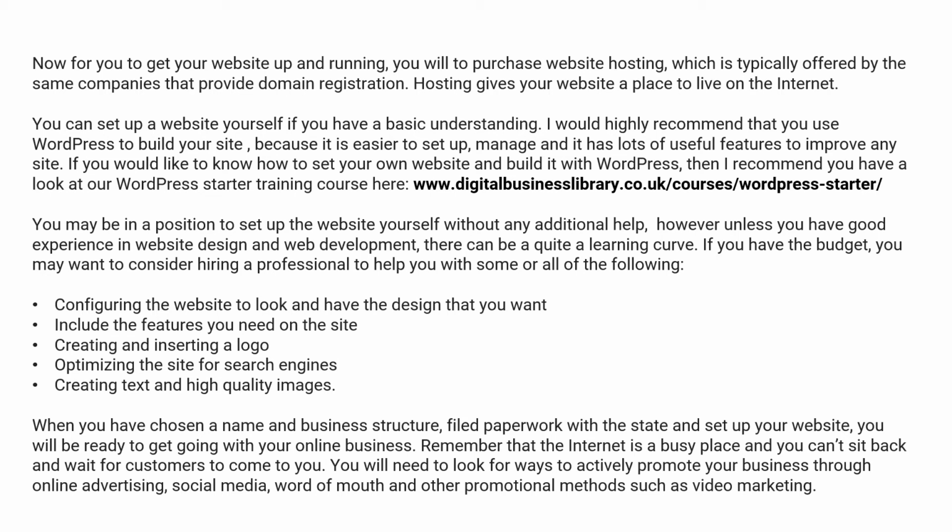When you have chosen a name and a business structure, filed paperwork with the state, and set up your website, you will be ready to get going with your online business. Remember that the internet is a busy place and you can't just sit back and wait for customers to come to you. You will need to look for ways to actively promote your business through online advertising, social media, word of mouth, and other promotional methods such as video marketing.